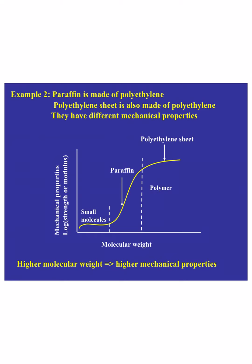So getting back to some things I talked about at the beginning here, we have paraffin, which is made of polyethylene. As you saw, it's a relatively low molecular weight polyethylene. Polyethylene sheet is also made of polyethylene, and here I'm talking about stuff like Saran wrap, which is what you're familiar with, but they have different mechanical properties. The same chemistry is working. Small molecules typically can be a liquid.